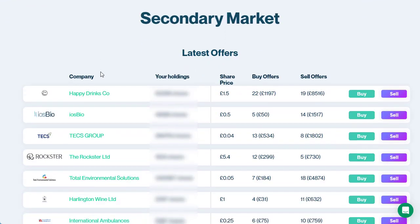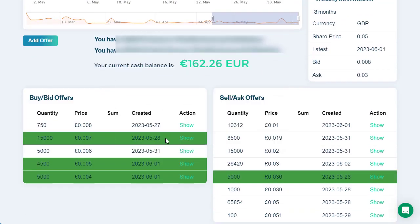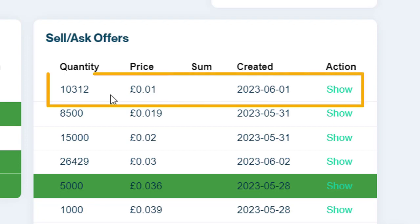And there's one company in particular that's caught my eye this morning, Total Environmental Solutions. We can see here there is someone on the sell ask offers, which is within the internal trading, remember. These shares are worth 5p each, the fair value. That is the accountancy value on this company. It's worth £26 million in total as a company, which puts the shares at 5p each. But there's someone here who's selling 10,312 for 1p, so 1/5 of the value.